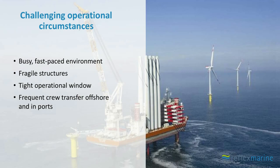So things have to be completed in very tight time frames. And then the weather conditions, because of the location of the wind farms, can be a limiting factor. And then there are frequent crew transfers, both offshore and in ports. So the need to move people back and forth from different points plays a big role in the pre-construction and construction phase of an offshore wind farm.